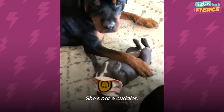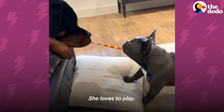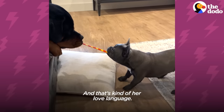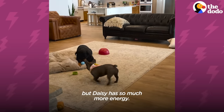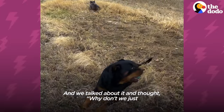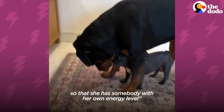She's not a cuddler. She doesn't like to cuddle. She loves to play, and that's kind of her love language. Dozer loves to play with her, but Daisy has so much more energy. And we talked about it, but why don't we just add another small one so that she has somebody with her own energy level?